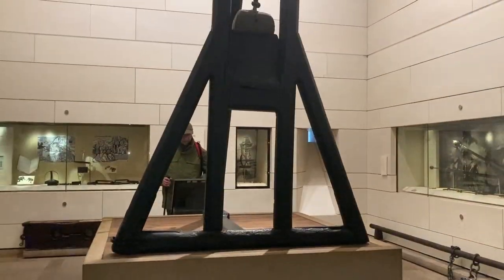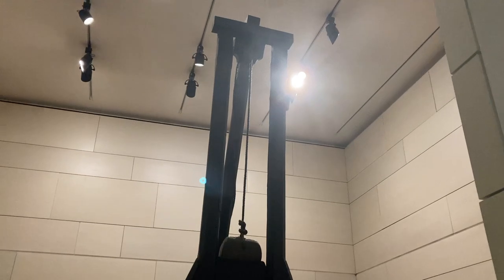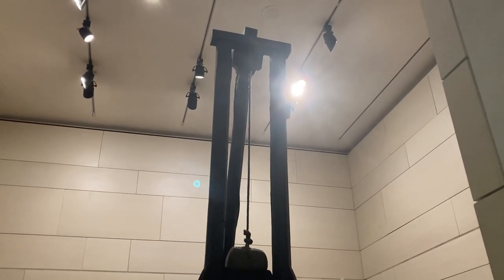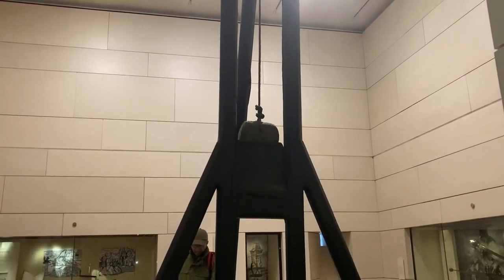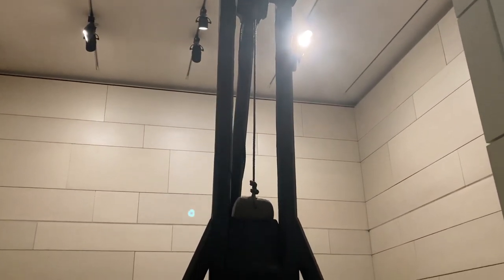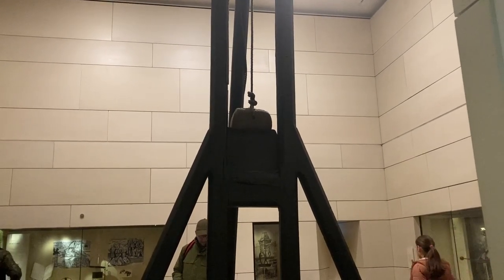And this here is called the Maiden, and it's a form of guillotine. It's not as big as the one that they had in France. I think there have probably been quite a few of these around the country. So it's just a form of execution where the blade would have been pulled up there. Somebody's head would have been put in through the slot there. The blade would have been let go and it would have come crashing down.